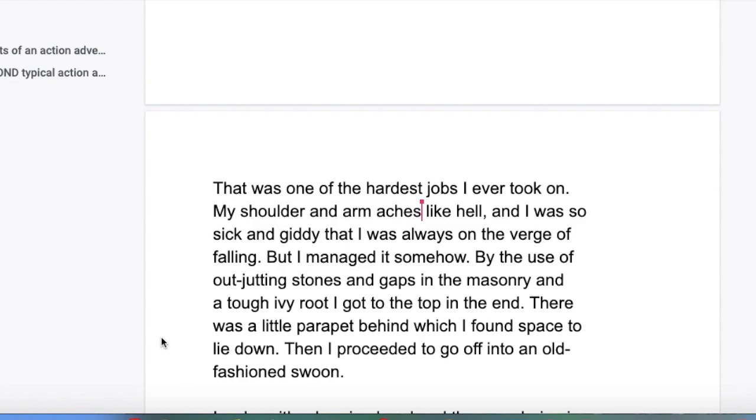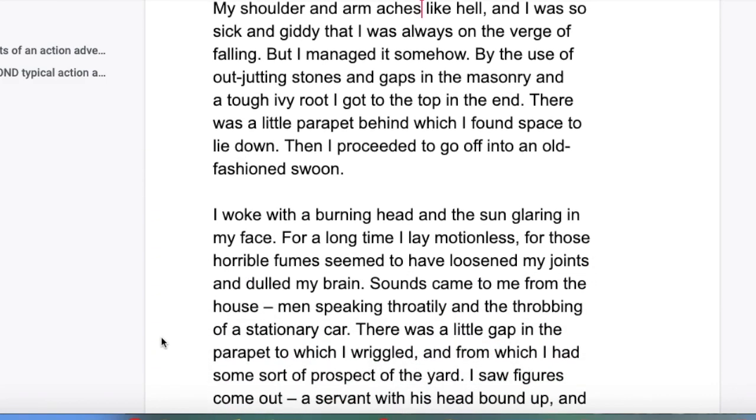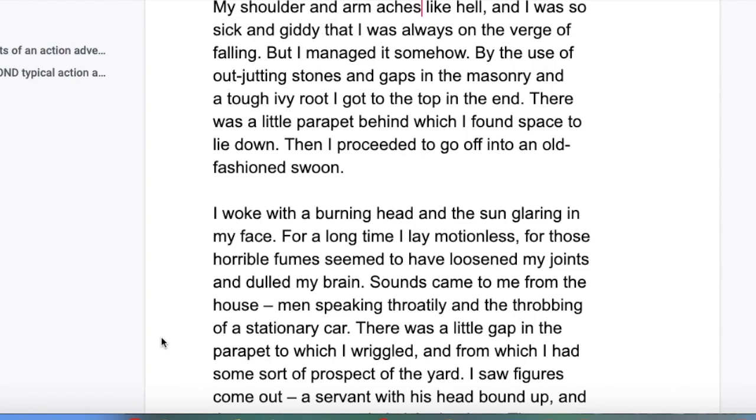There was a little parapet behind which I found space to lie down. A parapet is sort of like on castles, on the edge of buildings. It's an edging around big buildings. There was a little parapet behind which I found space to lie down. Then I proceeded to go off into an old-fashioned swoon. So he collapses, basically. I woke with a burning head and the sun glaring in my face. So that's lovely imagery, isn't it? A burning head and the sun glaring in my face.